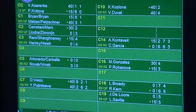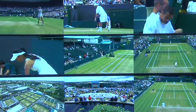Hi, my name's Mark. Welcome to the IBM operations room. This is the centre of our data collection and distribution operation here at Wimbledon. And the first step in that process is actually collecting the data. And out on every single court right now, we've got statisticians who in real time are collecting about 15 pieces of information about every single point that's played here at Wimbledon.